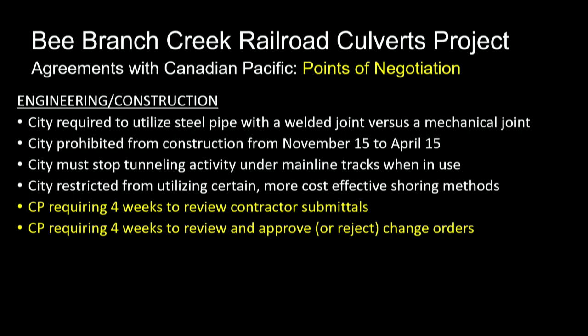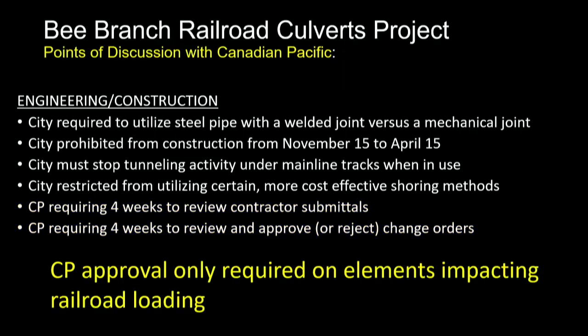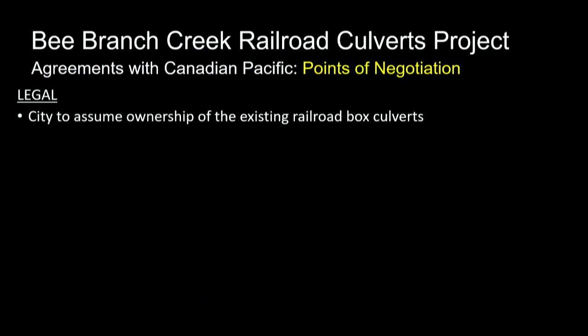What we were concerned about was how long it would take them to review, and if they're looking at every single change order, it would really drag out the process. But they agreed that this would only apply to elements impacting railroad loading. So does it have anything to do with the support of the railroad tracks itself? If it doesn't, then it's not their concern.